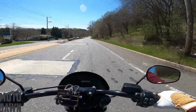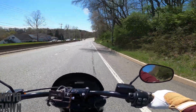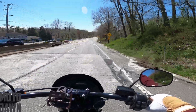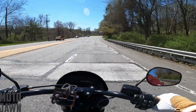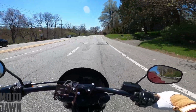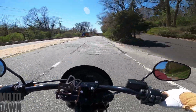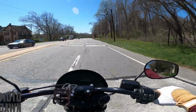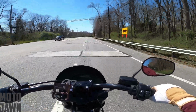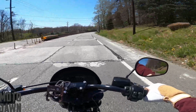Alrighty, here we go. Just popped it up into third gear. So yeah, this thing's definitely taken off pretty quick right there. Suspension actually feels real cushy over these bumps. You can see some of these bumps that I'm hitting right through here on this straightaway. All right, so let's hit a little acceleration in third gear. Wow.